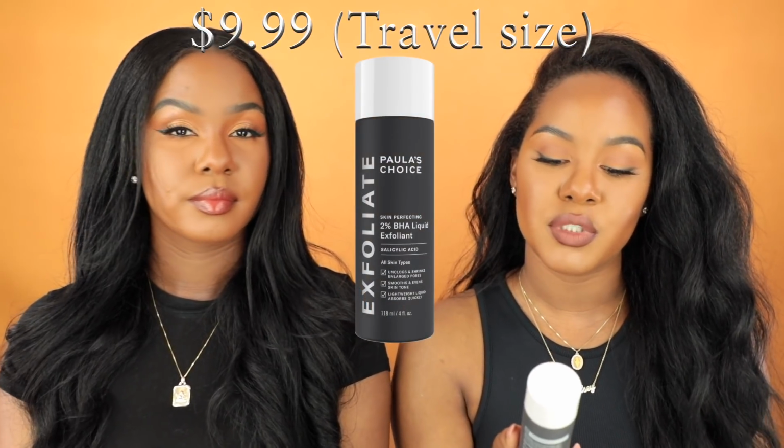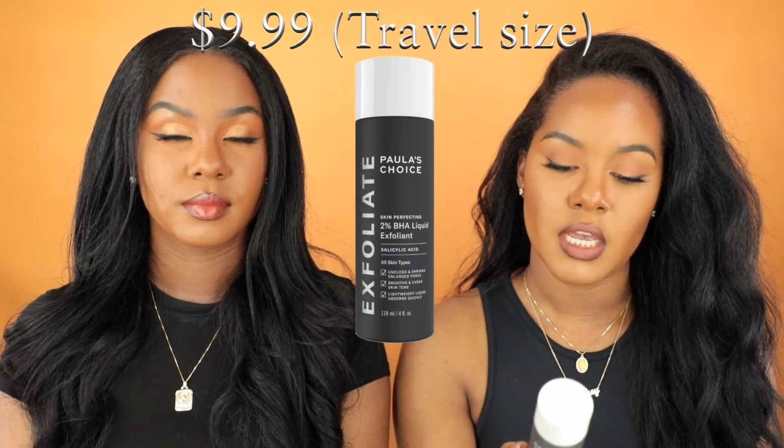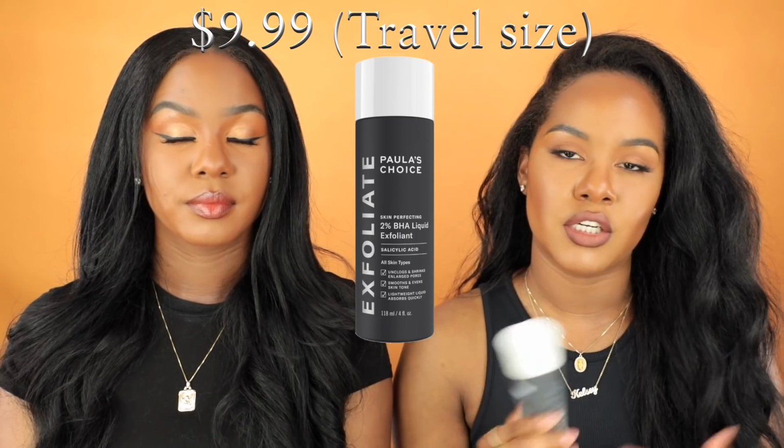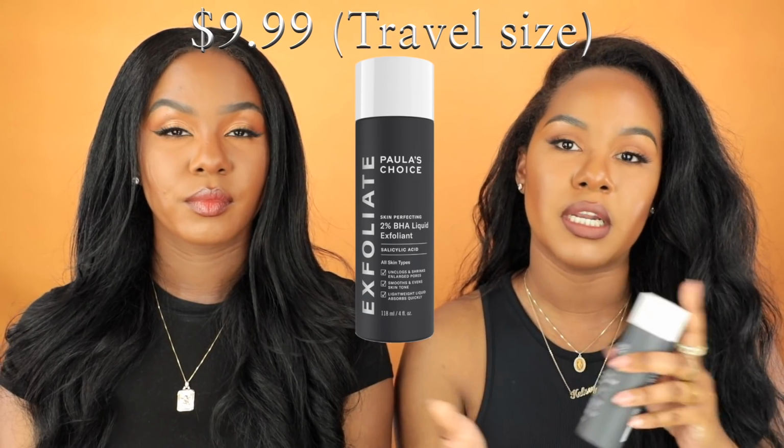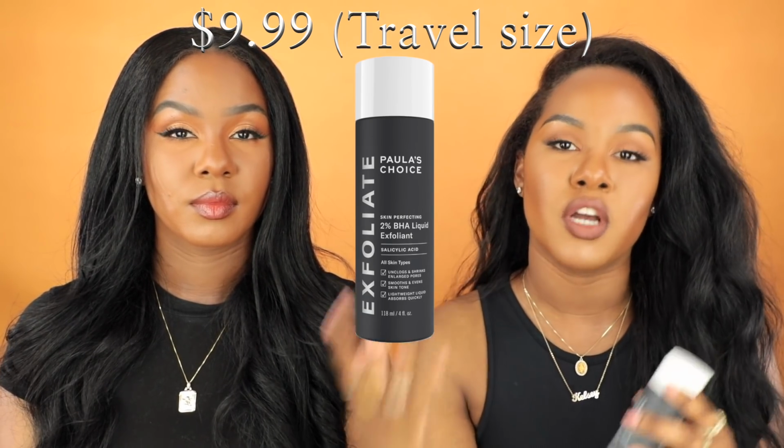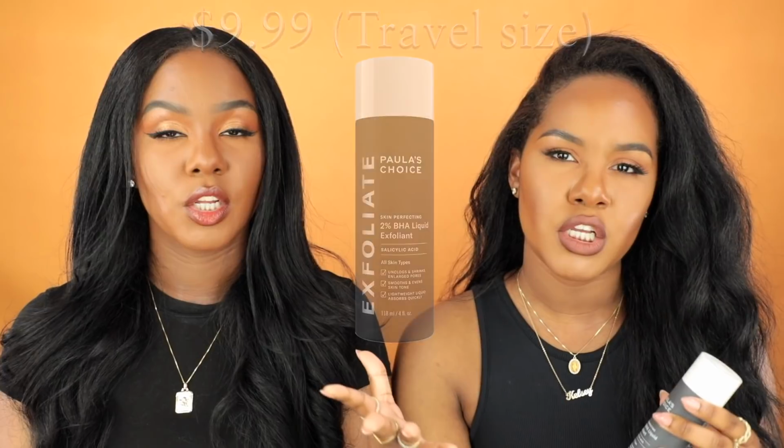This is the 2% BHA liquid exfoliant, and this is salicylic acid, another salicylic acid product. This is the full size actually, but I wanted to mention the travel size because the travel size is only $10. So if you only use it about 2 times a week, then that size will last you a while. But I specifically like this because this is one of the first chemical exfoliants I tried. Before I tried this, I didn't know that much about chemical exfoliants, to be honest. So I didn't know anything about AHAs or BHAs or anything like that. But this is one of the first ones that I tried.